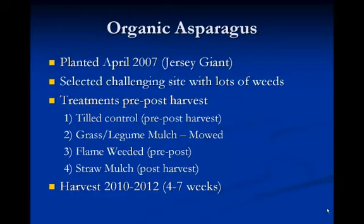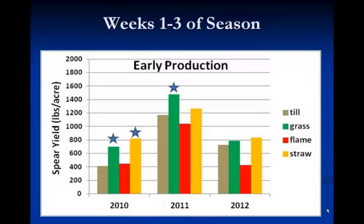And the straw mulch one, you know, was by far the easiest kind of to work with, because we would just at the end of the harvest period put out our mulch, put a thick layer of it out there, and then work from there. And then we ran harvests from 2009, really. We had a short harvest in 2009, but I'm going to just show you some information from 2010 through 2012. And we kind of broke this down into early production, early production would be like the first 3 weeks of our growing season, and we can see that we had some separation where the stars are.